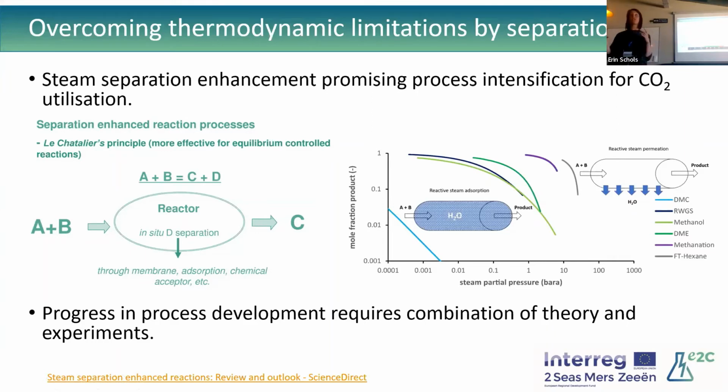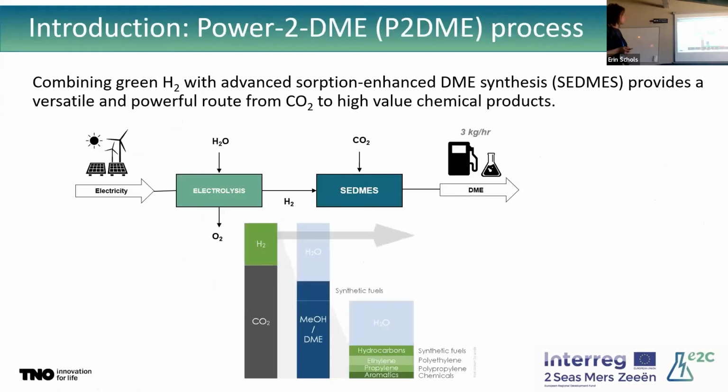In our group, we are always trying to develop processes both experimentally and also by using modeling tools. So I will try and show you a little bit of both what we've done. Within the E2C project, the idea is that we start with renewable electricity and water. By water electrolysis we form green hydrogen, combining that with CO2 to produce DME. And we are developing a pilot for that in the E2C project.